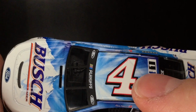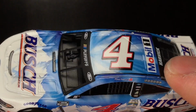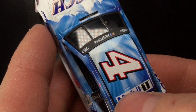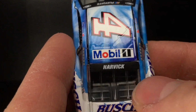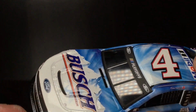Wow. I love this 4 right here. I love the white in the middle, the red outlining, and the black bold text outlining. Absolutely awesome, man. I will say, though, this Mobil 1 decal is a little bit... I'm not really digging the white box around it, but you know what? I can live with it. You got the Harvick decal right there. Obviously, you got the Ford playoff banner right there.